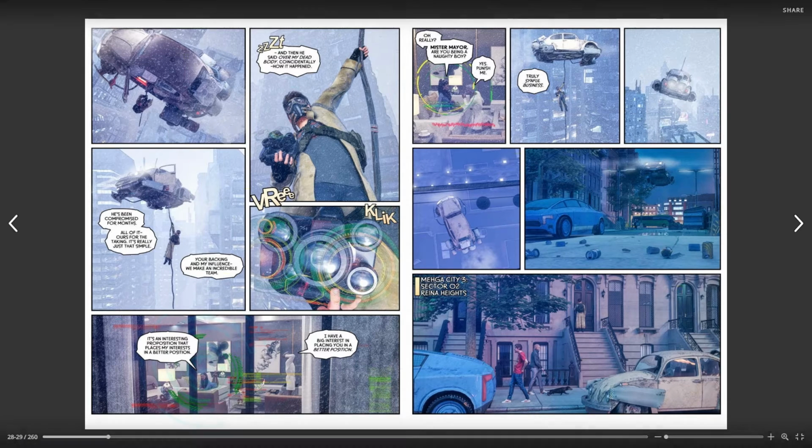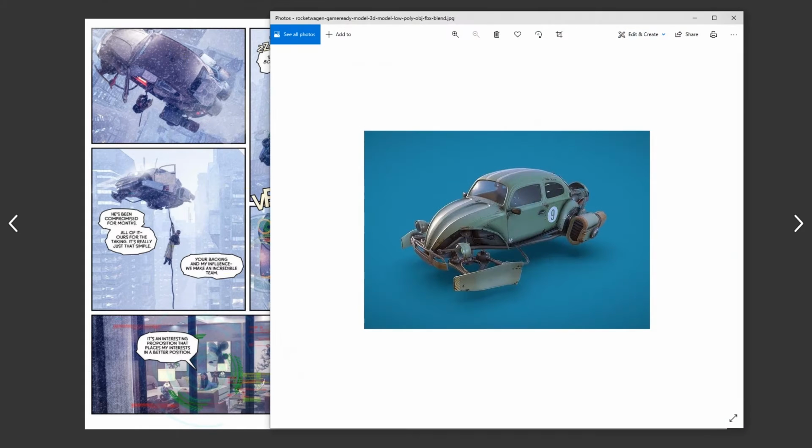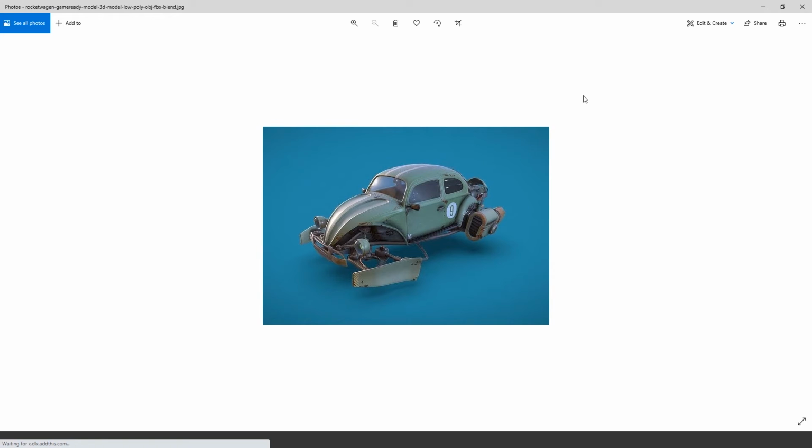So the car itself was bought on a 3D site. This is a shot of the car, and this is what sort of inspired one of my takes on it. In this one, the front wheel was replaced with some sort of airfoil panel. We had an engine in the back, a lifter. So we needed this car.